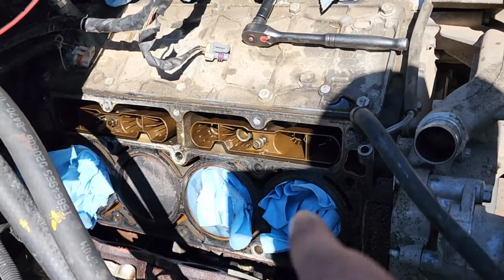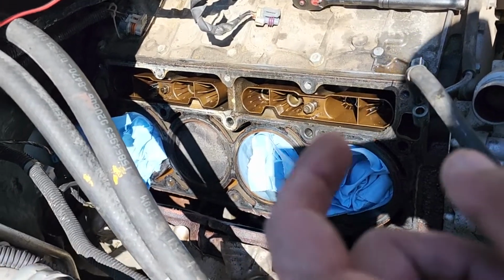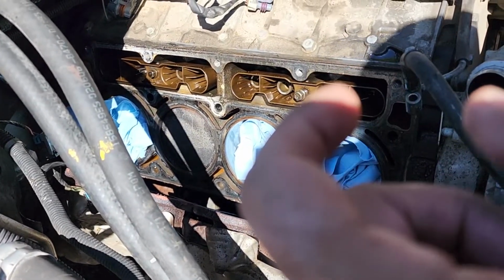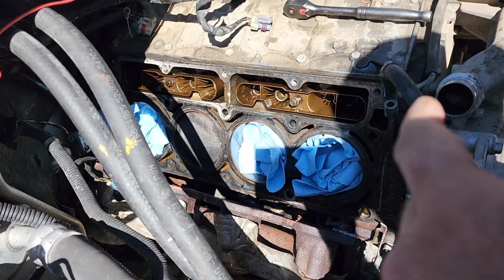So the idea now is to remove those two bolts that's holding on to the carrier, and then we are gonna pull out the valves. Maybe I should try pulling out the valves now before I pull out the carrier. Yeah.